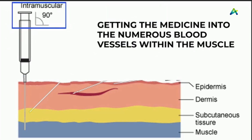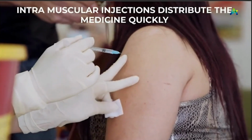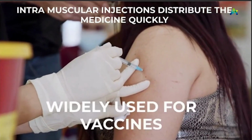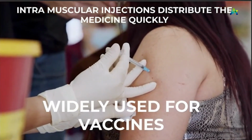Finally, intramuscular injections, where the needle is held at a 90-degree angle, are done to get the medicine directly into the large and numerous blood vessels within the muscle. Intramuscular injections are a great way to get the drug into the body quickly and is widely used for vaccines and other drugs. It is less invasive and usually faster than intravenous administration.